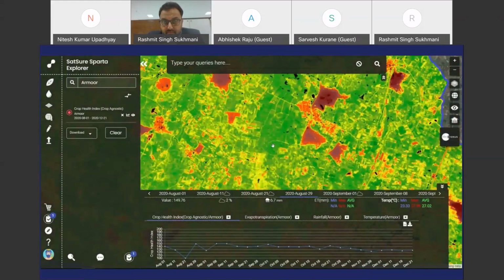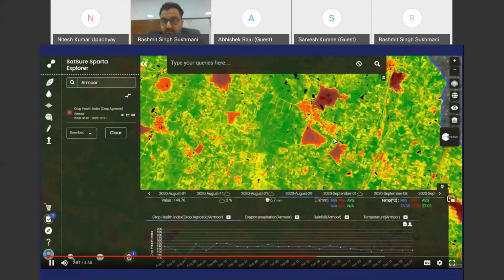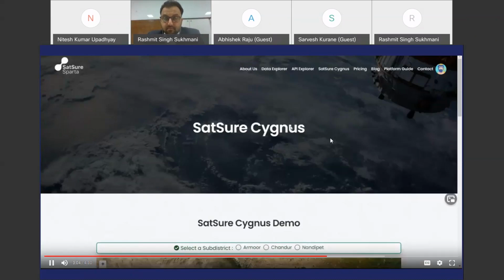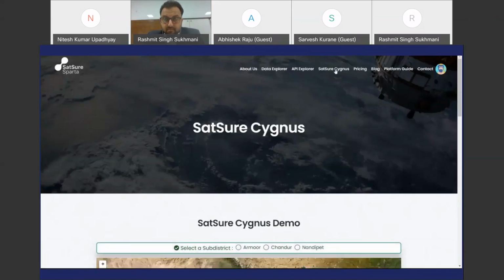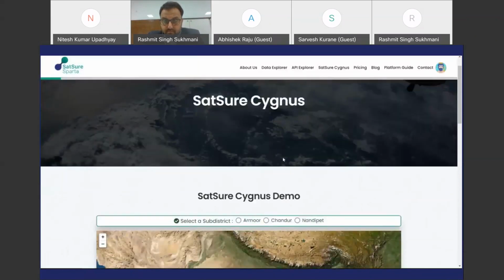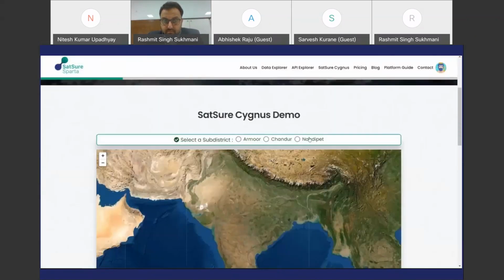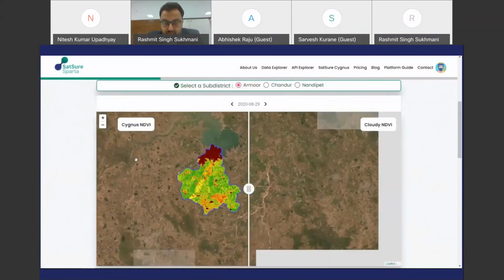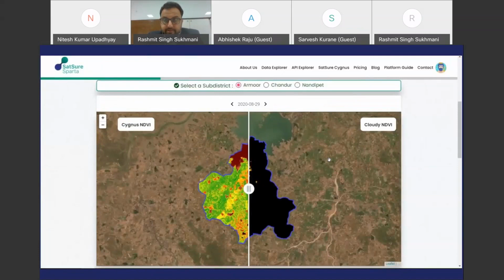We have managed to bring the cloud cover from 78% to 2%, as you can see. Monsoon seasons are heavy cloud cover seasons in India, and SatSure Cygnus has the ability to provide insights even in such scenarios for you. To show you a comparison of SatSure Cygnus and a normal image, let us click on SatSure Cygnus. It takes us to the SatSure Cygnus demo page. Select a region here. On the left hand side, we have Cygnus NDVI, and on the right hand side, we have normal cloud.